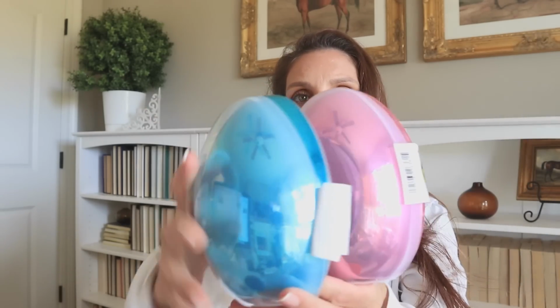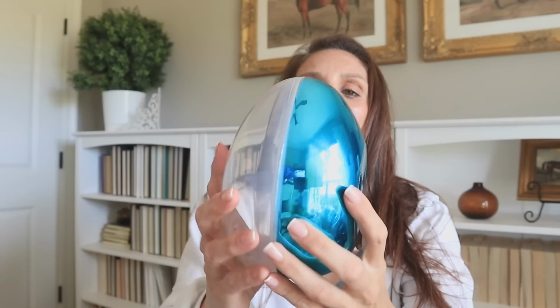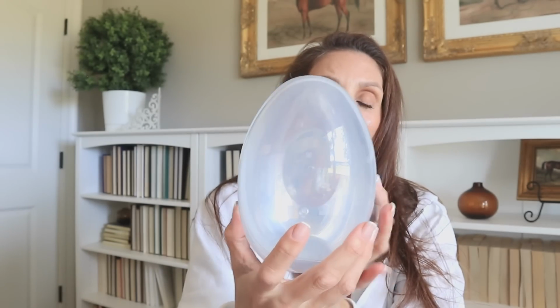All right, next up, I also picked up these Easter eggs. These have always been my favorite, the ones that have this chrome look to it. When Micah turned into a teenager, it was, what do I find at Dollar Tree that doesn't have that 5-year-old look to it? And these eggs right here are perfect for the older crowd.